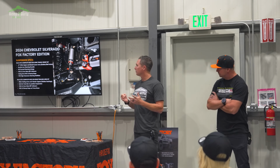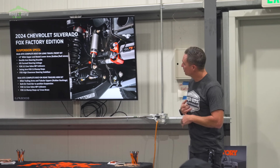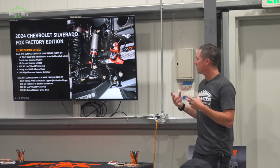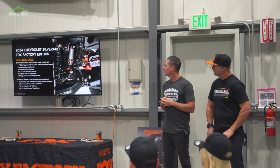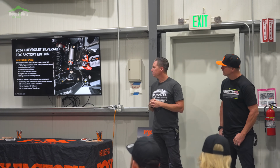Absolutely. Coilovers front and rear, active suspension, like we were talking about. 3.2 coilovers, steering stabilizer, steering linkage, aftermarket knuckles. But I think they'd be best to show you on the actual trucks. So let's run through some of the testing with Max, and then we'll do a deeper dive on the truck on a lot of these things.